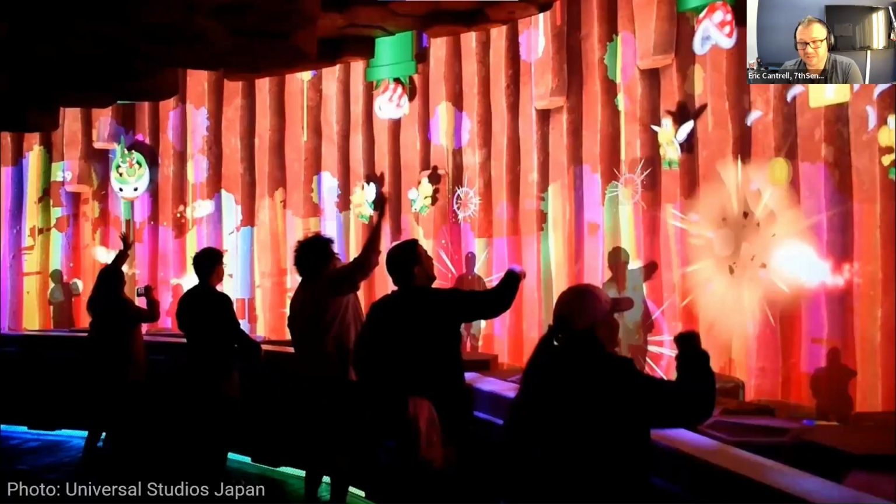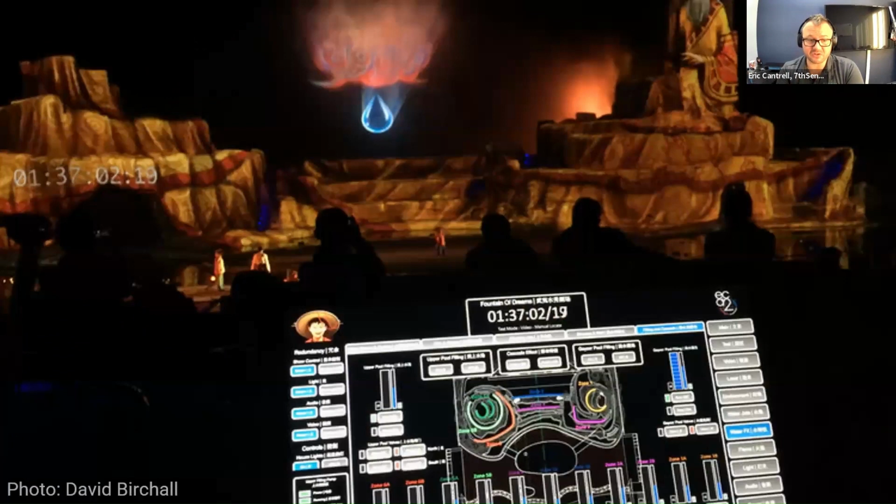A key element in storytelling is timing. You want the thunder to happen after the lightning, or the effect is ruined. Show control systems are specialized to manage synchronizing the operation of lots of AV, lighting, and special effects devices, each of which may have no notion of timing in and of themselves. For example, a lighting fixture doesn't know anything about timing.